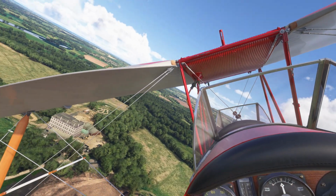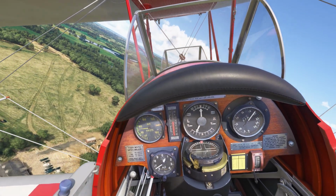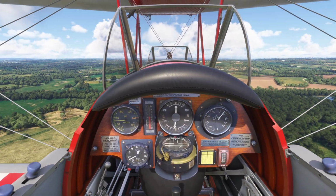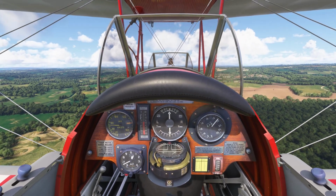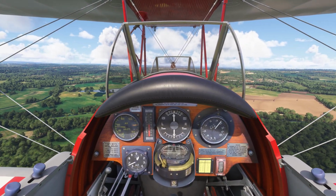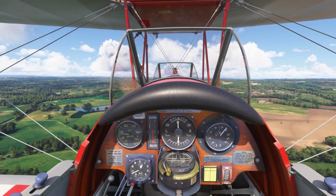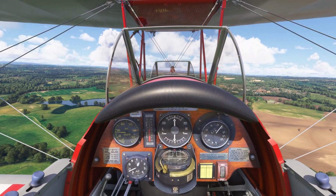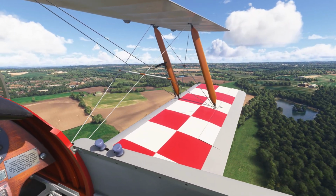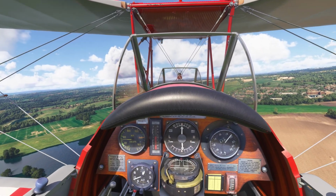Lovely jubbly. Okay, let's head back up this way. Something else that's worth pointing out, if someone hasn't already pointed out in the comments, is that this is a good old-fashioned stick and rudder aircraft, and luckily the weather isn't too bad. We've got about a 3-knot crosswind, which isn't much. But it's an aircraft that you have to remember to do coordinated turns and all that sort of thing in, and also remember to correct for wind.